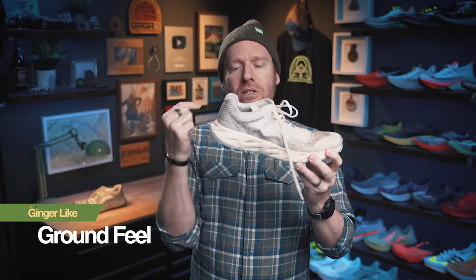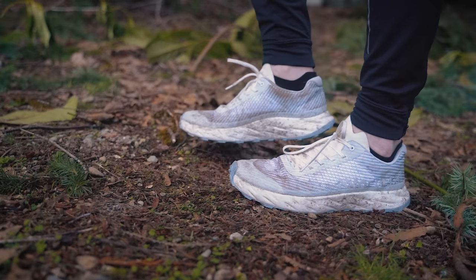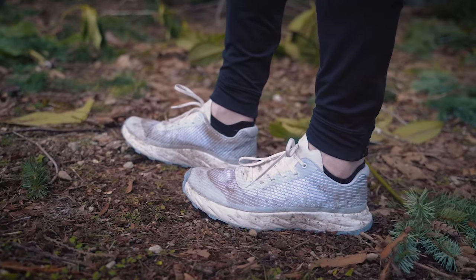With that said, let's start talking about the basics, things that I like and dislike about the NNORMAL KJERAG. Ground feel. So I mentioned this in the intro. This shoe, despite looking like it has a ton of midsole, feels really close to the ground. Every time I put these shoes on and go for a run, you can feel every little nook and cranny, every little rock, every root, and not in a bad way.